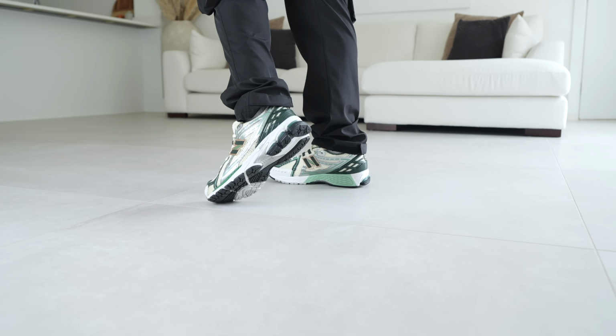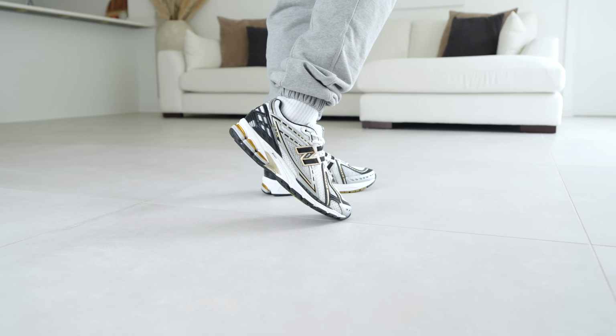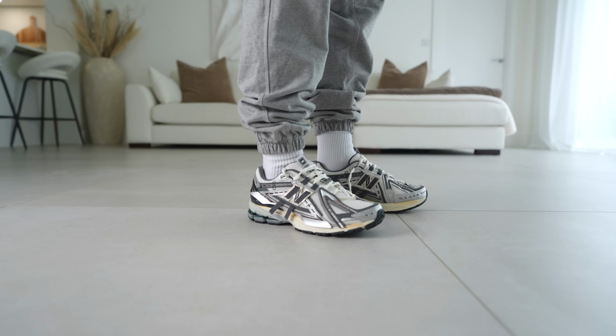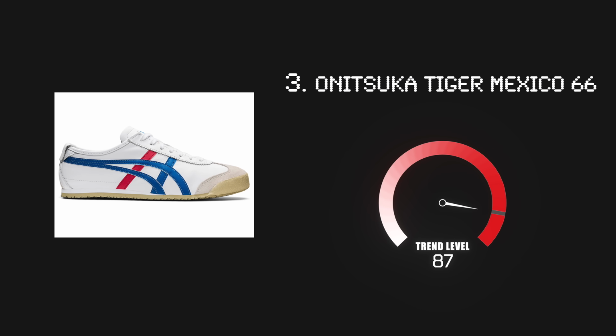But yeah, as a sneaker, one of the best retro runners in my opinion. Super comfortable, decent quality. Price point is kind of mid, a little bit higher. I'm gonna give these an 8 out of 10. Taking third spot, and probably the oldest sneaker on this list, maybe, it's the Onitsuka Tiger Mexico 66.